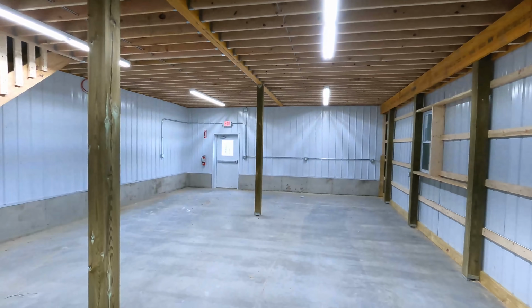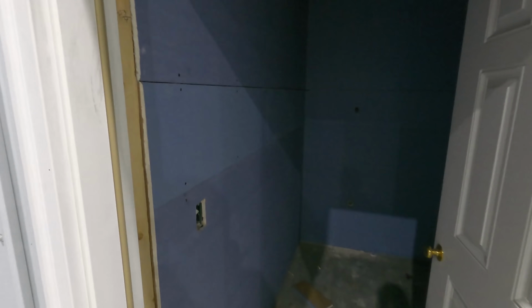This is our parts room. So water and electric is hooked up. The biggest thing now is the drywall, which they're working on. And they got to mud everything. They got to finish it out. Hopefully, sooner than later, we can get CFO, Certificate of Occupancy.